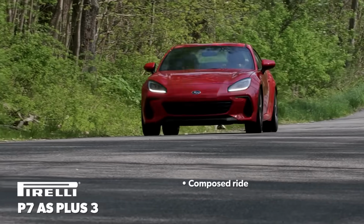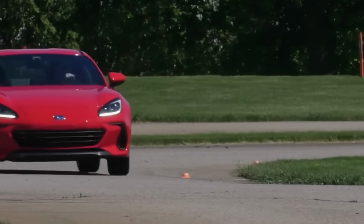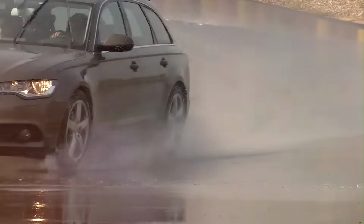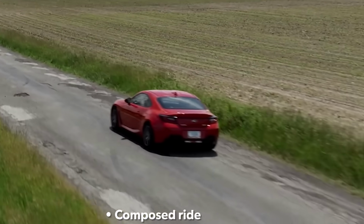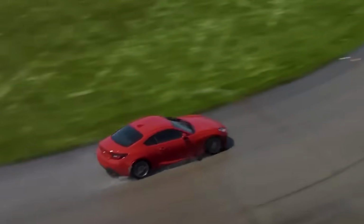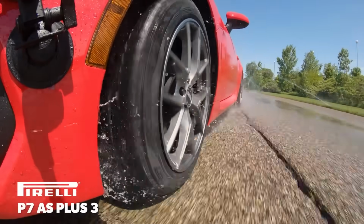On dry roads, these tyres performed exceptionally well. They hugged corners without feeling unstable, and I felt completely in control even at higher speeds. In wet conditions, they continued to impress me. I tested them on slick roads after a heavy rainstorm, and they provided a secure grip without any noticeable skidding.